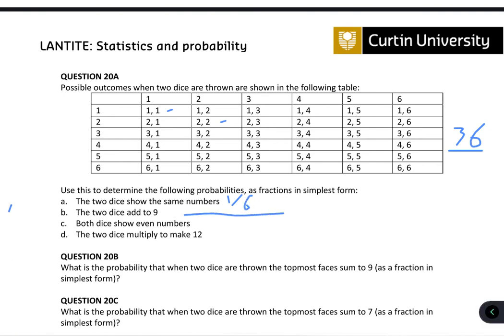The two dice add up to 9. Again, not even having to look at the table, you can just figure out what it would be. You're going to have things like 3 and 6, and then also 6 and 3, and then same for 4 and 5, and 5 and 4. I think that's all the options. So it's only actually 4 options out of 36, which will simplify to 1 out of 9.